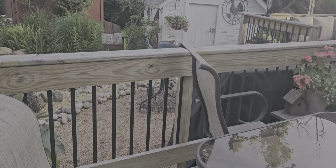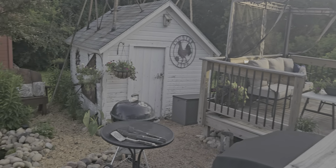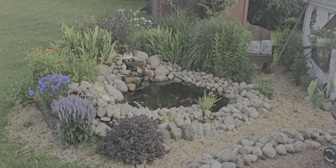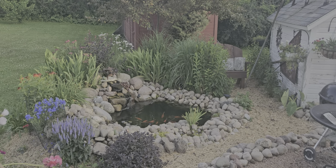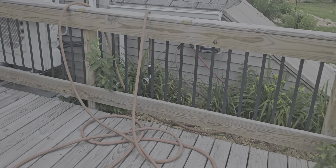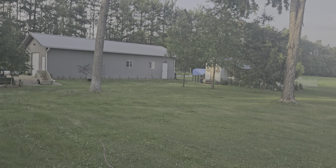So yeah, this is where we sit out here in the evening sometimes, and we listen to the water, which is nice. We grilled out today. So yeah, that's pretty much everything.